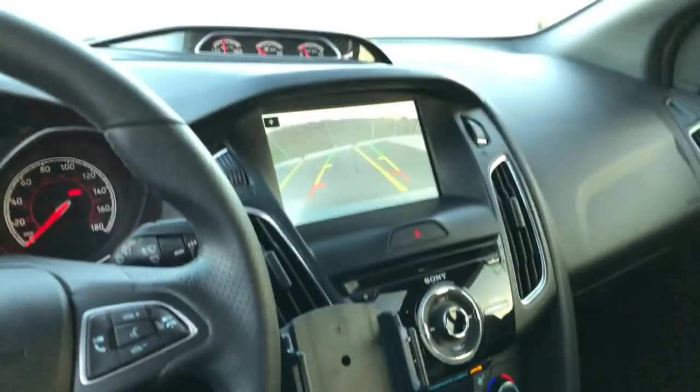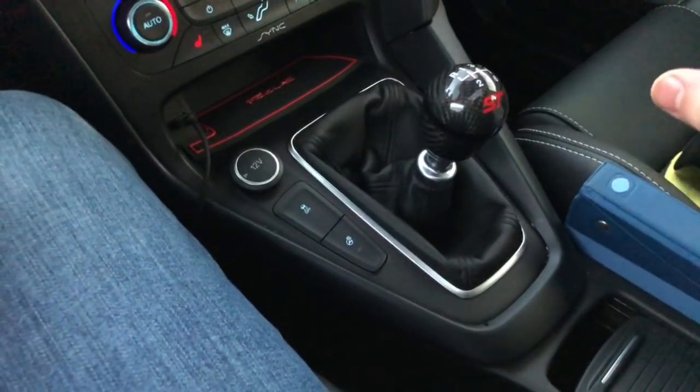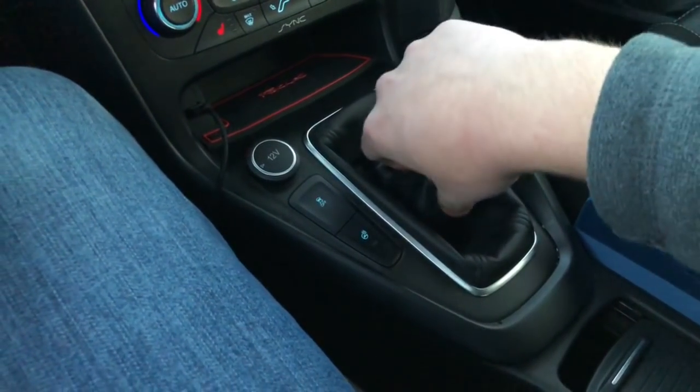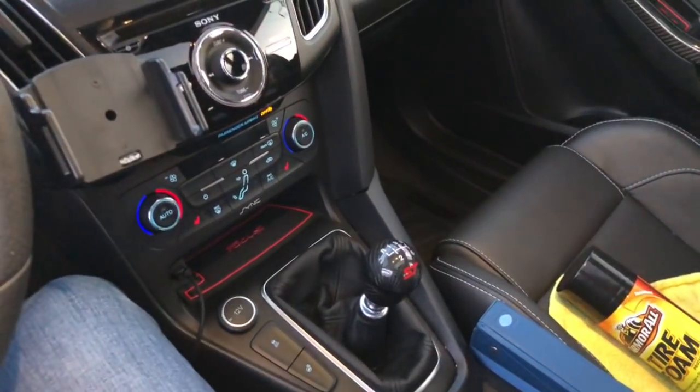Then you have your reverse lockout as well. So it's a direct forward part, and it swaps perfectly. And actually, it's built a lot better with billet aluminum and stuff. So it just makes shifting a lot nicer. So we'll pop the hood.